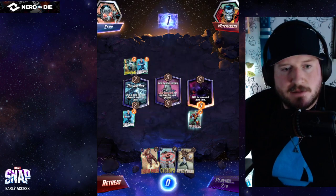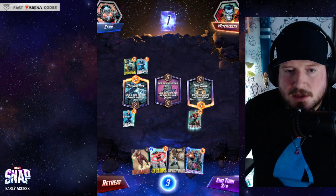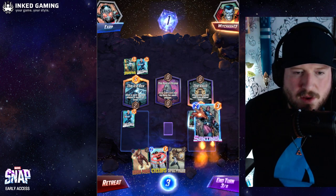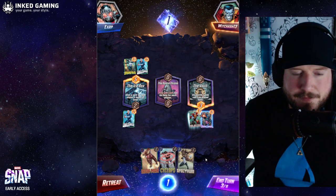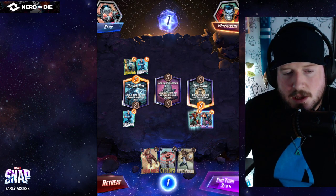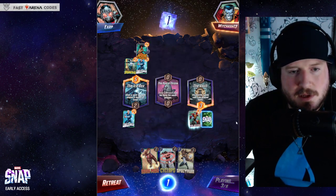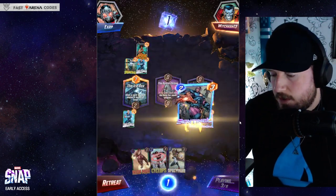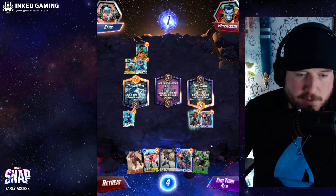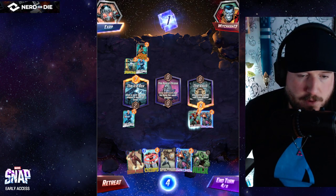I missed my Lord of the Ground deck already. Domino. Good. I want that card. On turn six, cards can't be played here. Okay. I think we get the Sentinel train rolling as early as possible. They're really going for that left side. Turn four, and we get a Hulk.